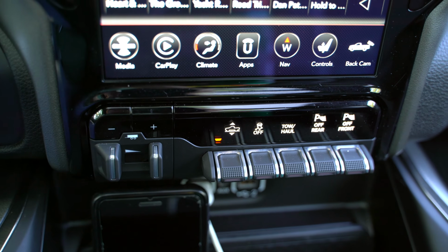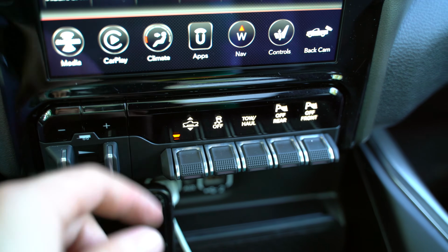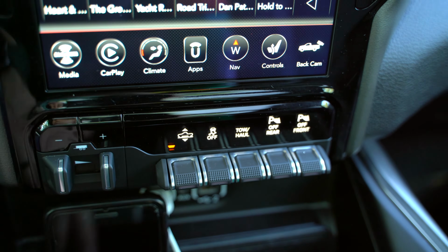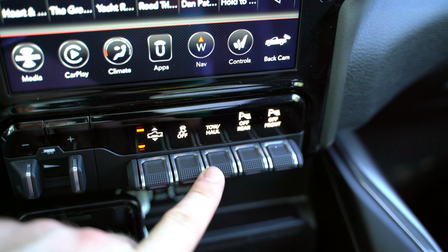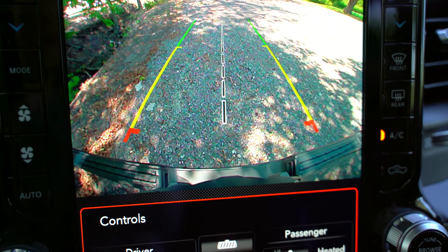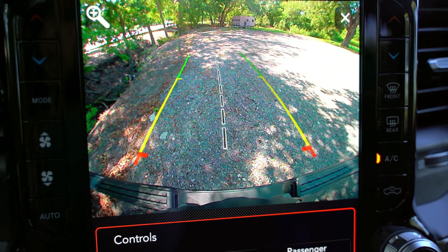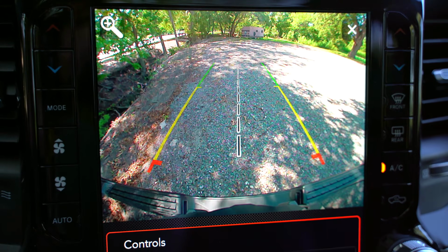Down here you got some nice switches. So you got your trailer brake controller here, which is optional on this trim. This is where you can raise and lower the suspension, and it'll show up on your driver display over by the steering wheel. Traction control, tow haul, and then you have front and back parking sensors here. Let me show you the backup camera. You've got this dynamic line, or this hitch line that can be used for a hitch. Otherwise, you've got dynamic lines. No 360 camera on our trim.